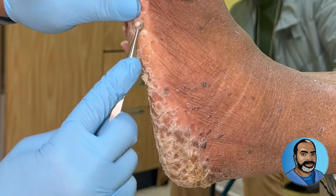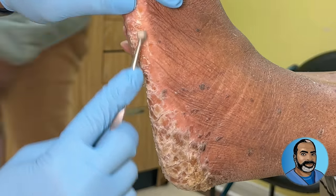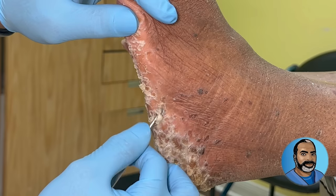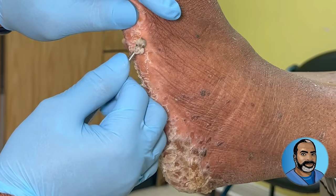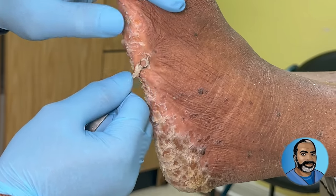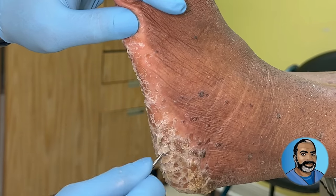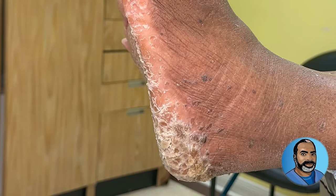See, some of it's coming down pretty good. These scales here, they come right off. In folks with this issue, especially in her age group, the skin can be pretty frail. So I need to see what I'm working with before I bring the blade in. Wow, that's a lot of buildup. Yep, a whole lot.